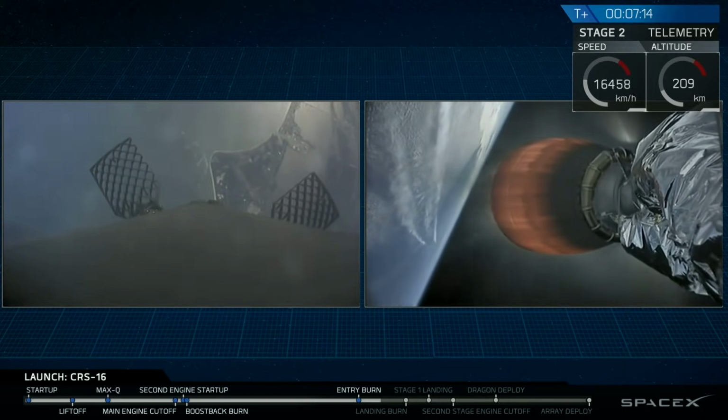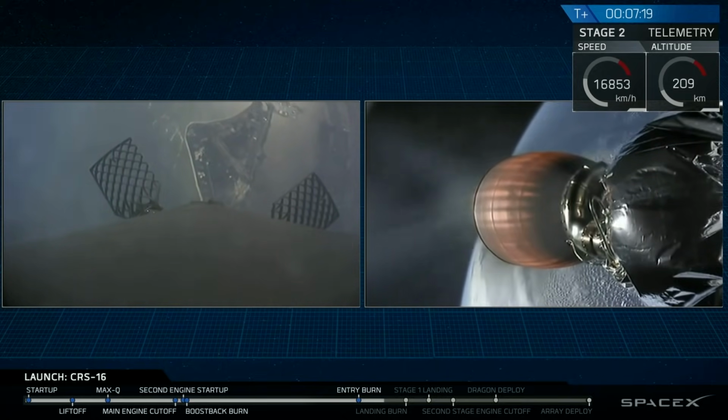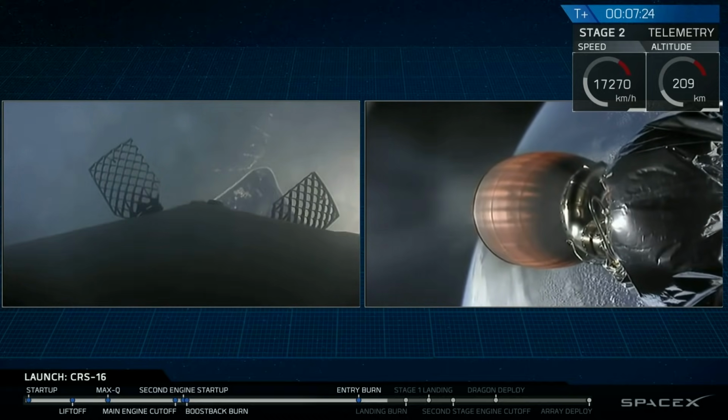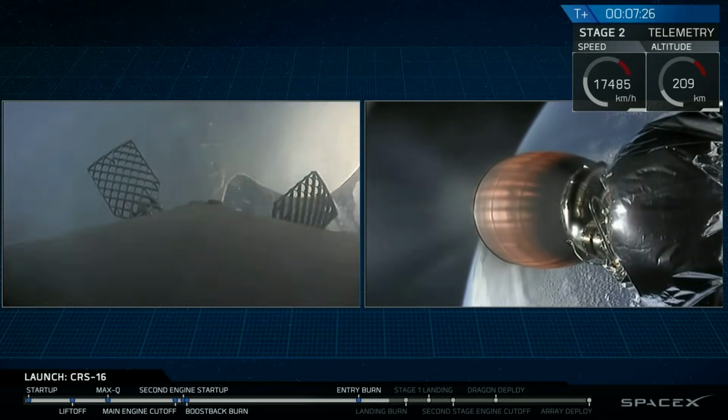We currently have an unbelievable view of Cape Canaveral from the bird's eye view. It is absolutely amazing. I've been at Cape Canaveral for these landings before, where you can feel those sonic booms in your chest. It is just so exciting along the Space Coast.